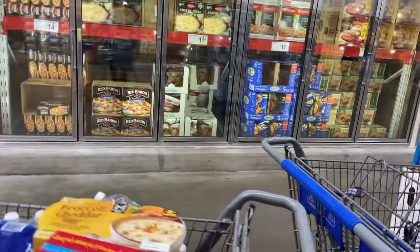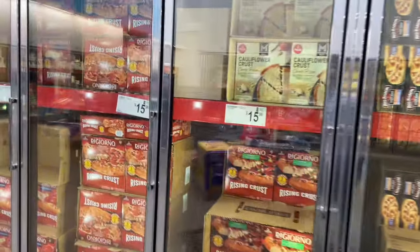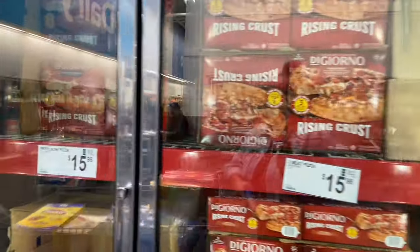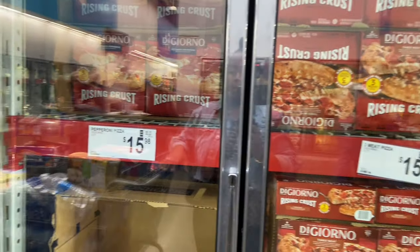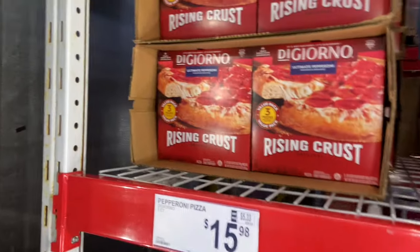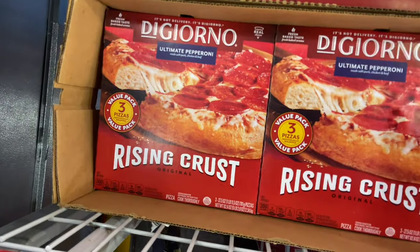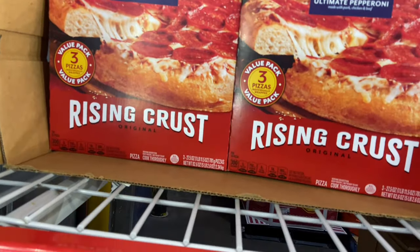And we're actually gonna go across here and get some DiGiorno pizza. We're gonna get the ultimate pepperoni rising crust. You get 3 pizzas for $15.98. At my little grocery store, you get 2 pizzas for probably like $17. So this is a heck of a deal.